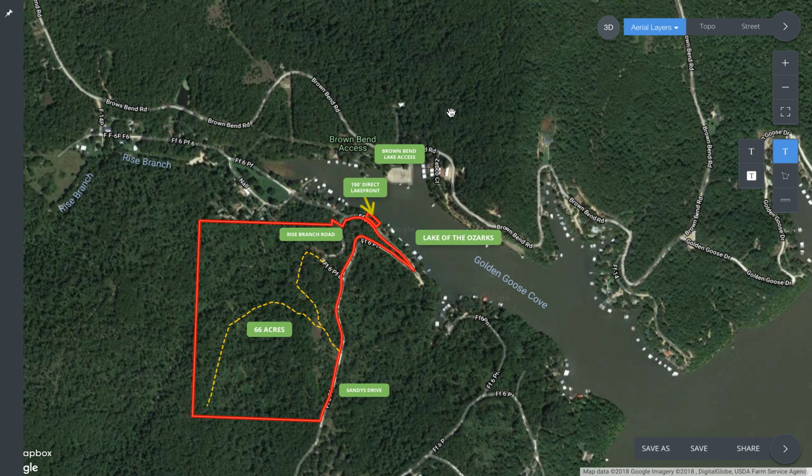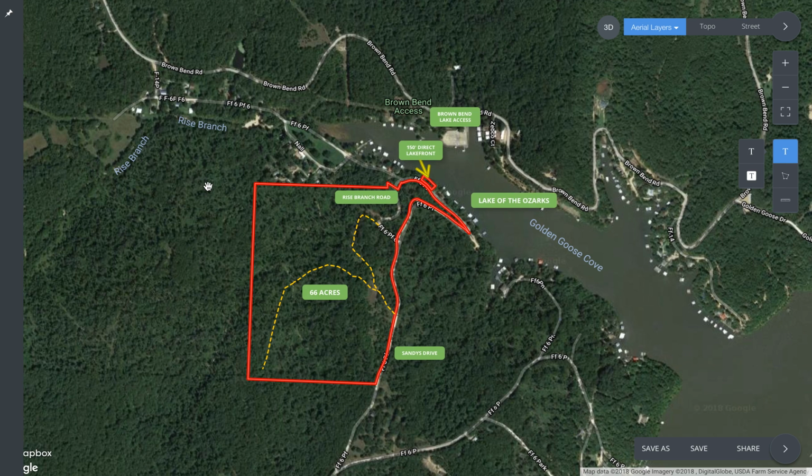You've got restaurants nearby on the water. You've got a harbor with a boat mechanic that's not that far. So you've just got pretty much everything you need here. So again, I'm super excited that we were able to have this property. I'm sure people have questions on this one because we've never had anything like it before.